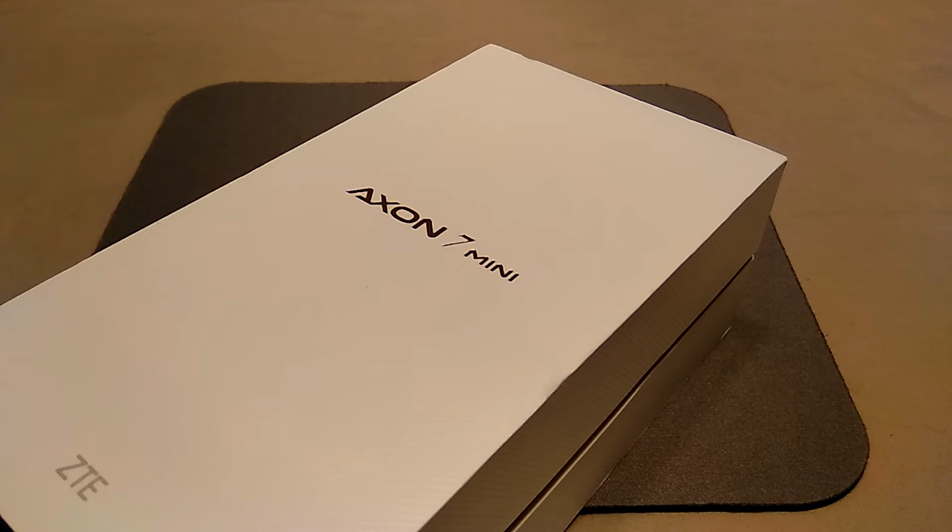Now, this is a GSM phone, which means that you can use this phone with T-Mobile, AT&T, Metro PCS, Cricket Wireless, or any other GSM carrier. You cannot use this phone with Sprint or Verizon or Boost Mobile. So if those are your carriers, don't waste your time.